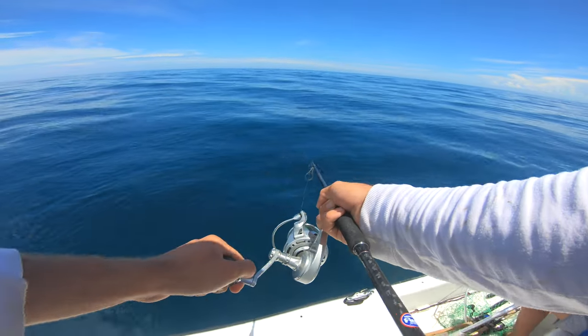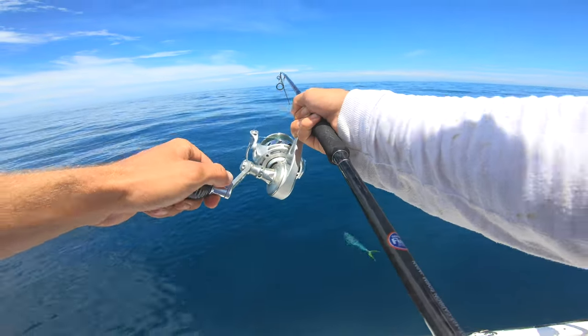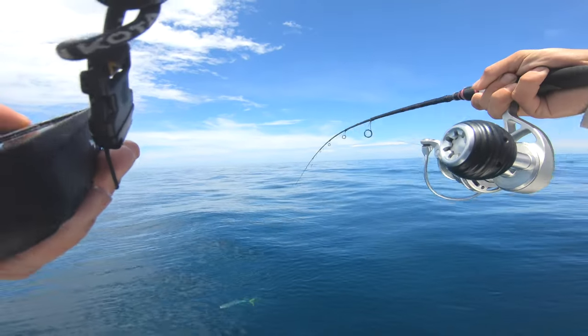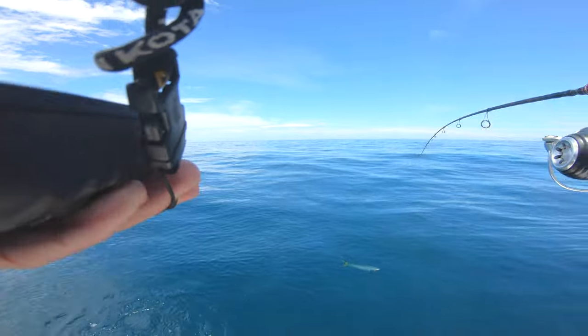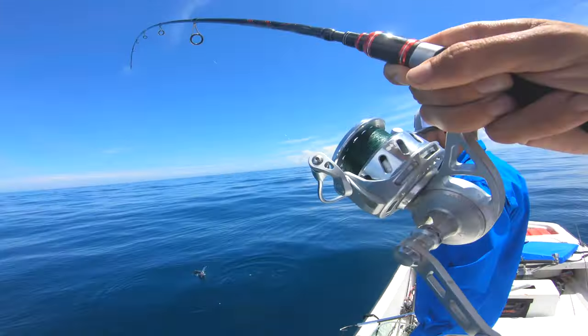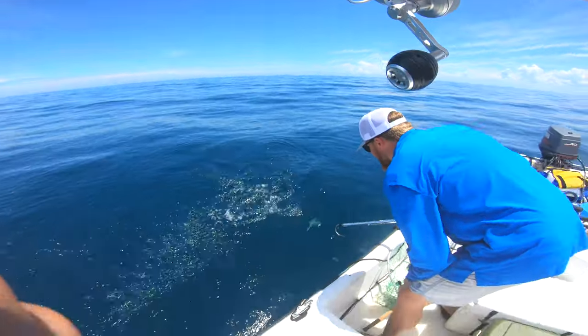It's a rainbow runner. Oh, damn it. I freaked out. I thought it was a mahi for sure. That's actually good eating, though. Is it really? I think so. I've never caught one before. I've never caught one either. They're actually supposed to be kind of hard to catch, I think. We were just freaked out because we thought we had a mahi.